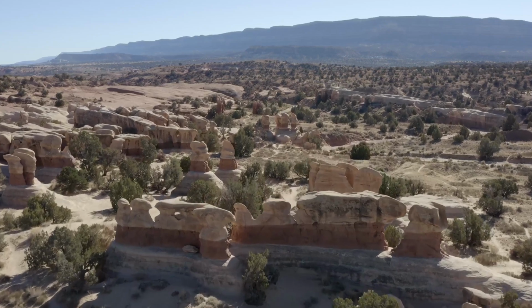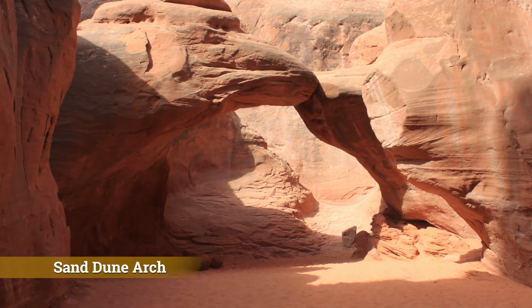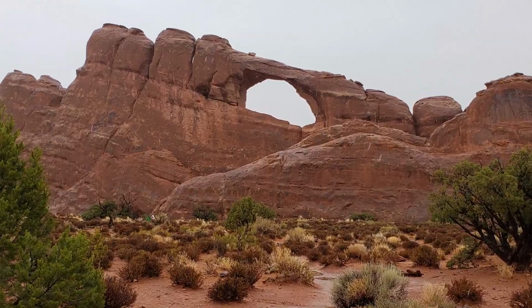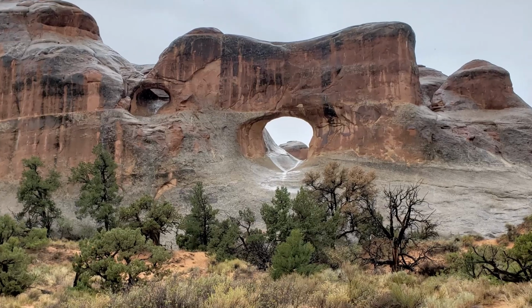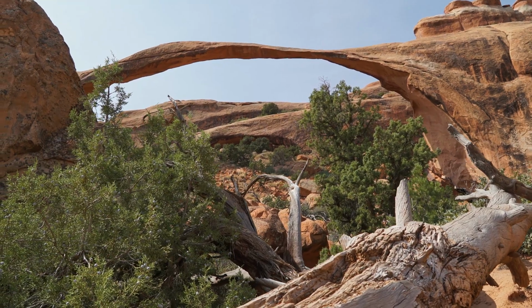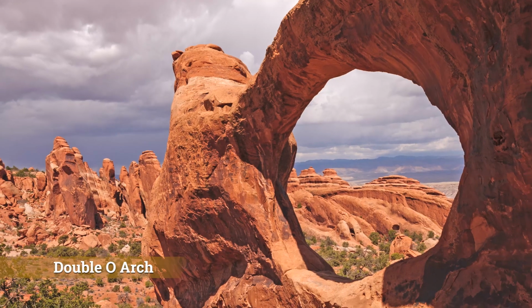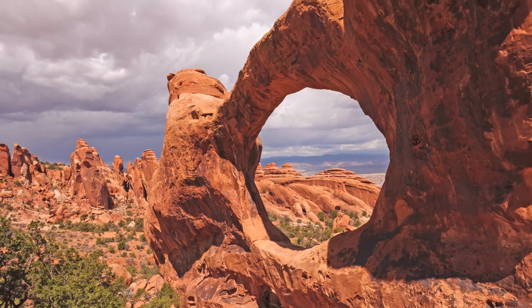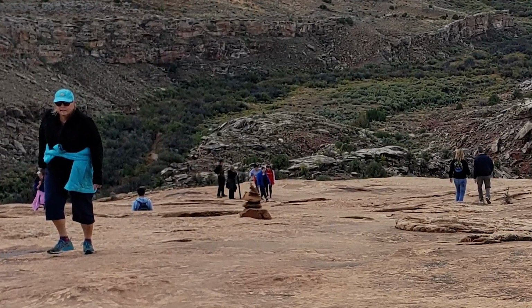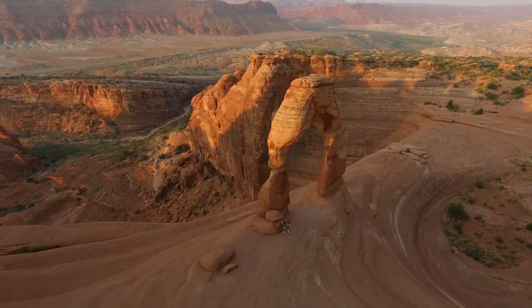From there, I recommend heading to the back of the park to visit Devil's Garden Trail. Note that the Sand Dune Arch is also a great stop along the way. At the Devil's Garden Trail, you'll find a relatively quick 2-mile trip to see a number of arches. This includes the famous Landscape Arch, the longest sandstone span at 290 feet. To see Double O Arch, you'll need to continue a total of 7.8 miles. I'd recommend passing on that and instead doing the full 3.2-mile hike to Delicate Arch, arguably one of the most famous geological features in the world.